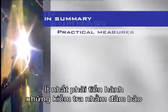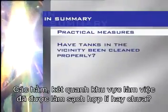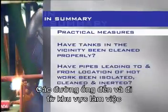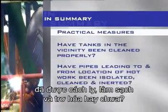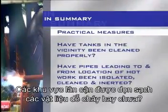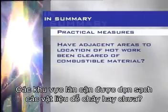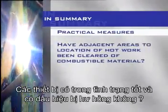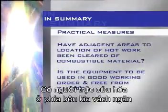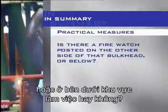Finally, a list of practical checks you can make just to be sure. Have the tanks in the vicinity been cleaned properly? Have the pipes leading to and from the location of hot work been isolated, cleaned, and inerted? Have the adjacent areas to the location of hot work been cleared of combustible material? Is the equipment to be used in good working order and free from damage? And is there a fire watch posted on the other side of that bulkhead or below?